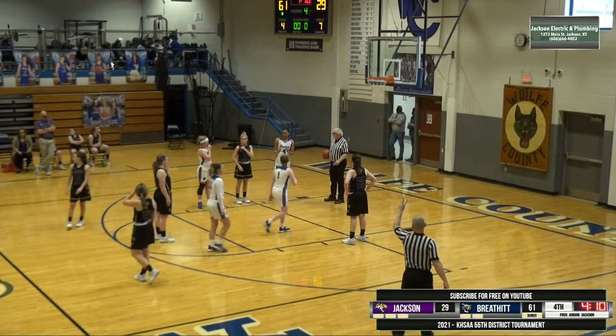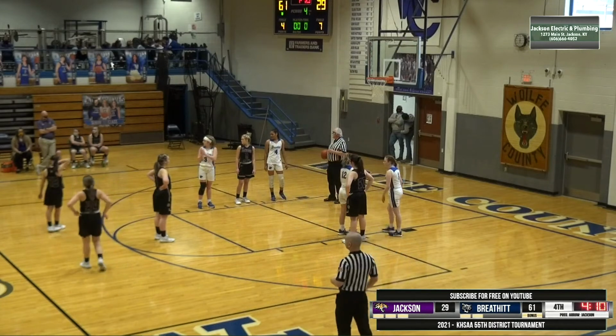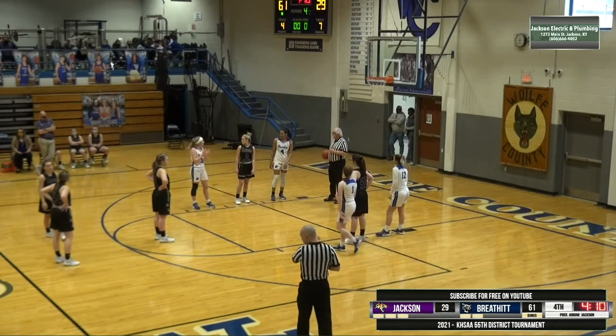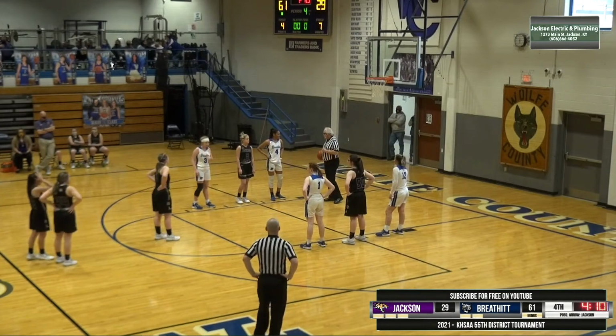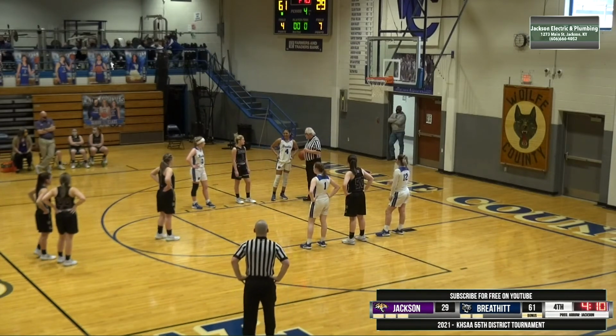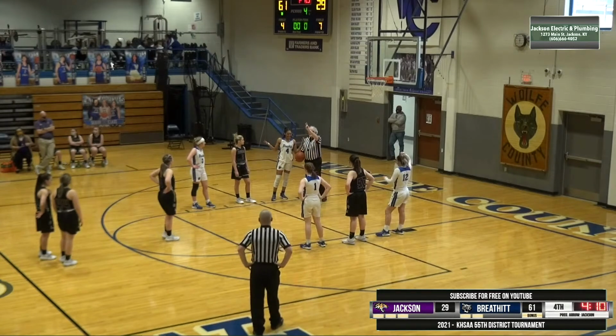Yep, she's walking slowly to the bench. That's 5 on Maddie Haddix, but she's played a heck of a ball game, Rob. She'll get a hand clap from the Breathitt fans on that side, and a big hug from assistant coach Lorna Bush.